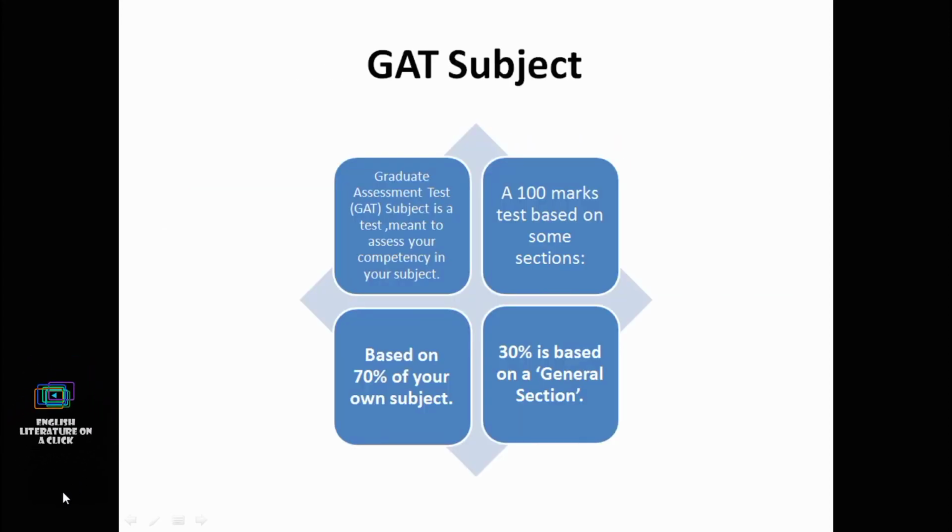In Pakistan, we normally have two types of such tests, which are necessary for seeking admission in MPhil and PhD degrees, GAT General for MPhil and GAT Subject for PhD. My today's focus is on GAT Subject, that is compulsory for PhD in any subject. Okay, GAT or Graduate Assessment Test. GAT Subject is a test that is meant to assess your competency in your subject. It is a 100 marks test based on some sections.